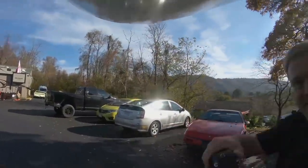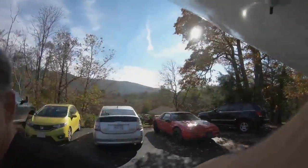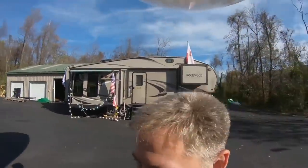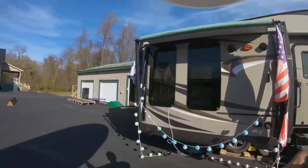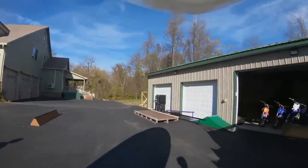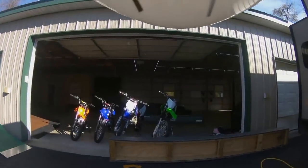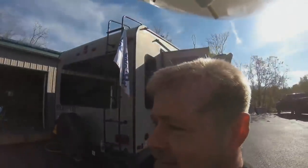Here you can see an awesome red Pontiac Fiero. Isn't it awesome? No, I'm just kidding, it's terrible. There's another one over there. And here's Luke's RV. Give you a tour of the compound, I suppose. We've got some skate rails and skate ramps, our dirt bikes. This is our hangar where we're keeping the blimp. I'm not sure if he's trying to put it away right now.